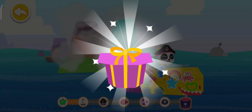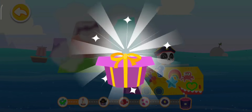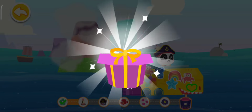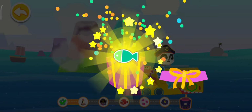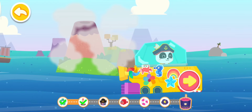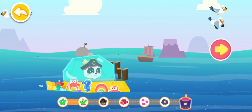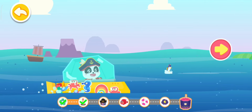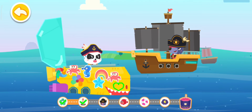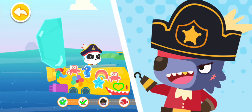Your reward. Please open it. Wow! You've got a sticker! The fireworks show is about to start! Let's... Here comes the pirate. Let's defeat him. I will get you.